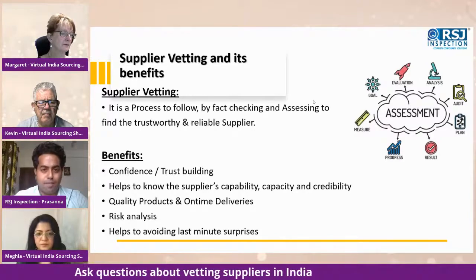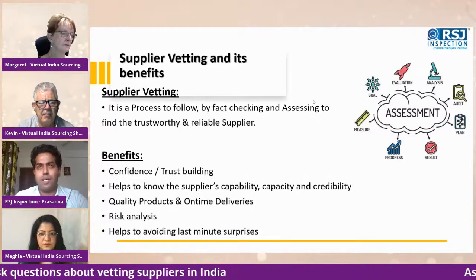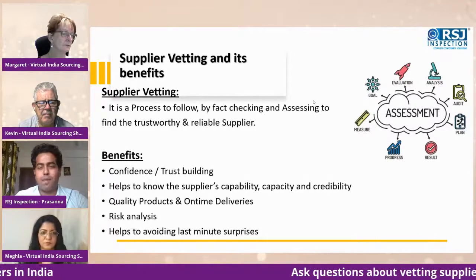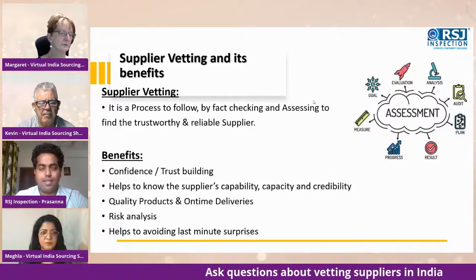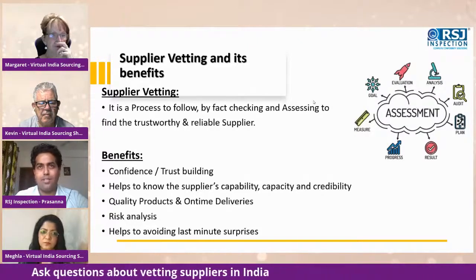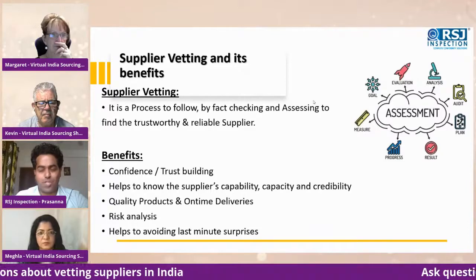Now, as you can see, supplier vetting is very important. After just a couple of communications or seeing their website, it is suggested not to proceed with the supplier on placing orders and getting into production straight away.